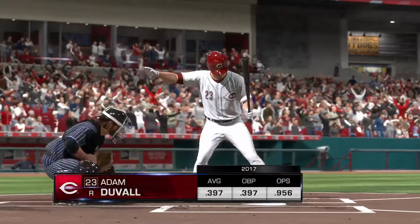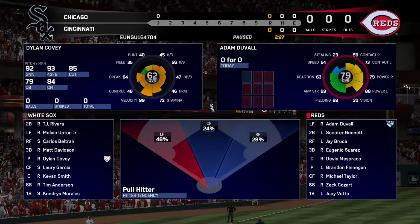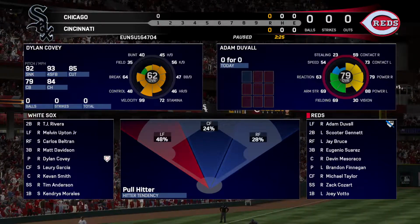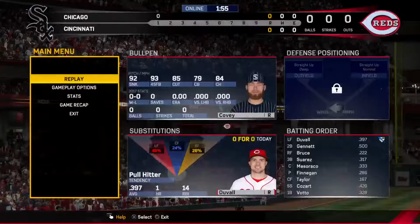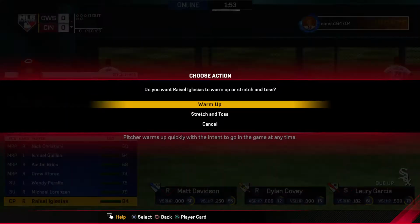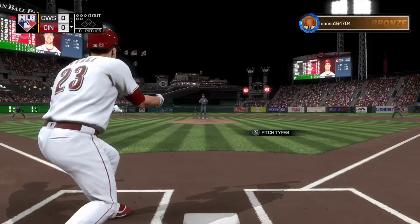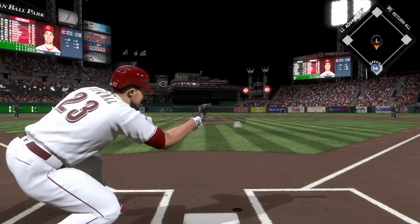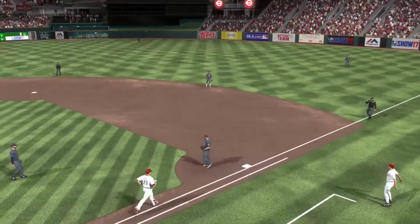Now at the plate, Adam Duvall. He'll lead things off here in the bottom. Left fielder. Couple of righties starting to loosen now in the bullpen. Now a bunt attempt here. The tag, and he is out.